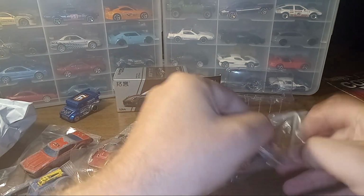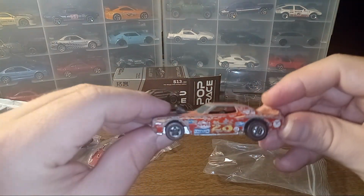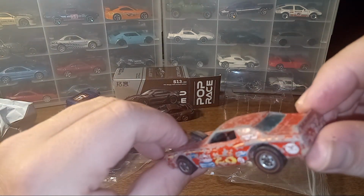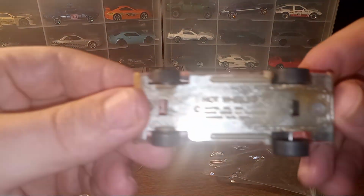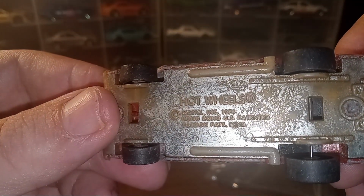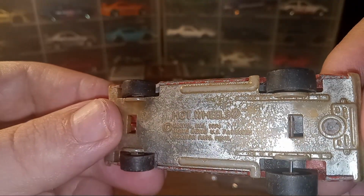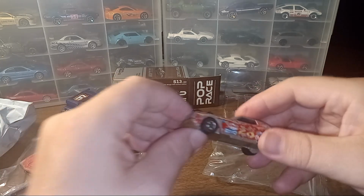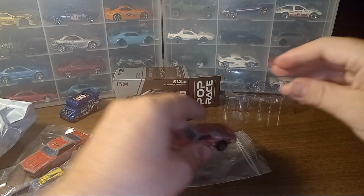Now we got this guy here. Got a motor sticking out. It's just a single seater. I think this must be like a race car of some sort. A stock car. It doesn't really say what it is on the bottom here. It just says 1974, made in Hong Kong, patents pending. Yeah. Some of these old redline tires. Oh, jeebles.